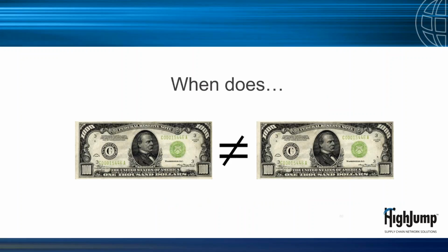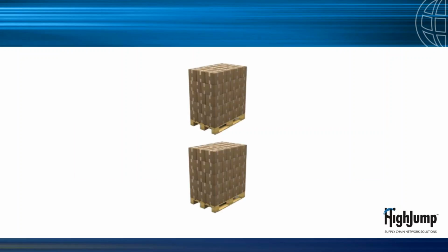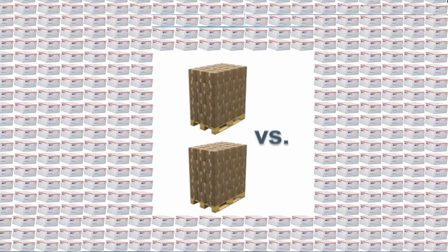For example, a product that moves 1,000 units a month is processed differently if it was picked 2 times at 500 units versus 1,000 times at just 1 unit each. The former could mean 2 pallet moves, while the latter represents 1,000 individual picks and packaging into parcel shipping containers.